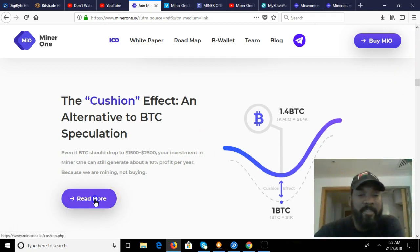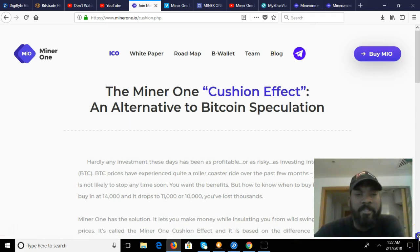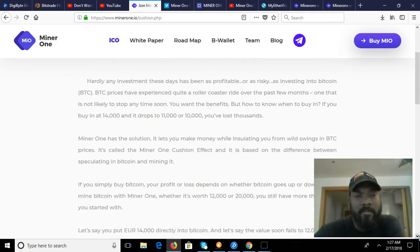The cushion effect. Now this is a major selling point. I'll go into this here in detail. Now, what is the Miner One cushion effect? It's an alternative to Bitcoin speculation. Hardly any investment these days has been as profitable or as risky as investing into Bitcoin. BTC prices have experienced quite a roller coaster ride over the past few months, one that is not likely to stop anytime soon. You want the benefits, but how to know when to buy in?